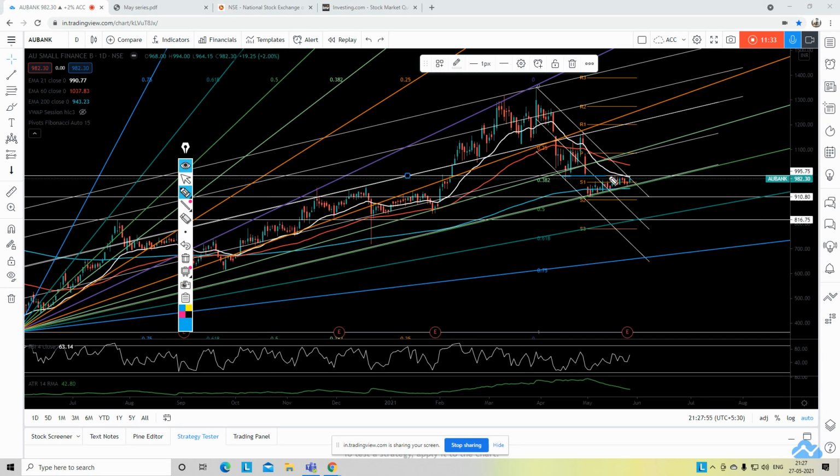It is creating an ascending triangle pattern between the fan and the horizontal support-cum-resistance band. Today it tried touching that resistance and tried closing above it. However, the resistance played its role, and the high was 994, which is exactly 1 point below the resistance, and it closed at 982.